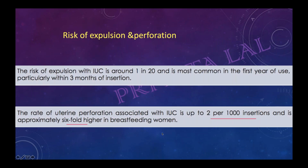Now these numbers are very important, you have to learn them. The risk of expulsion is 1 in 20, and it is more likely within the first 3 months. This is an important number to remember. The risk of perforation while putting the copper T inside is 2 in 1000. All these numbers are important for your questions. And perforation is 6 times higher in breastfeeding women, because of involution of the uterus and smaller size of the uterus, so the chances of perforation are higher, because assessment of uterine length becomes difficult.